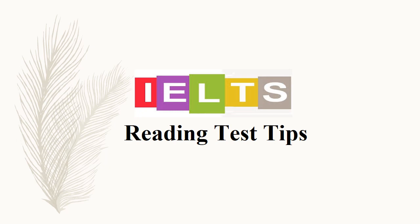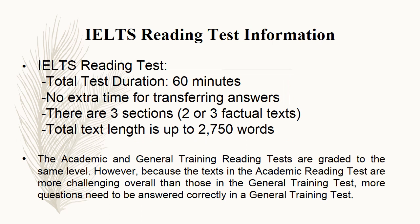Let's talk about IELTS reading tests and tips. What's IELTS reading all about? What are the expectations from the test perspective? How to prepare and so on.